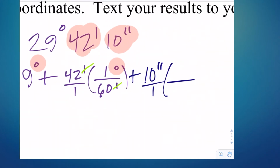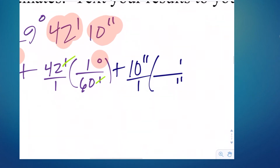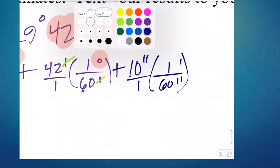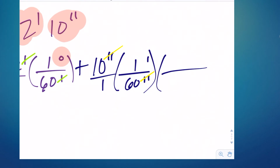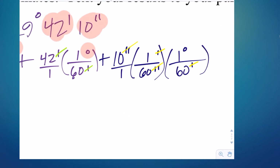Now for seconds, you can go through minutes. 1 minute is 60 seconds, and that'll get your seconds to divide out. But then you've got to convert the minutes to the degrees. So then you'd have 1 degree is 60 minutes. So notice you're dividing by 60 twice. You could also divide by 3,600 once if you want to do that. 1 degree is 3,600 seconds, just like an hour is.